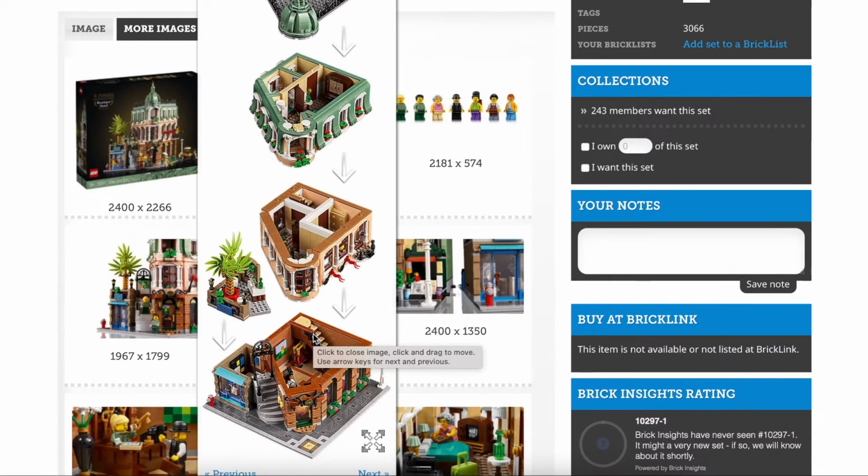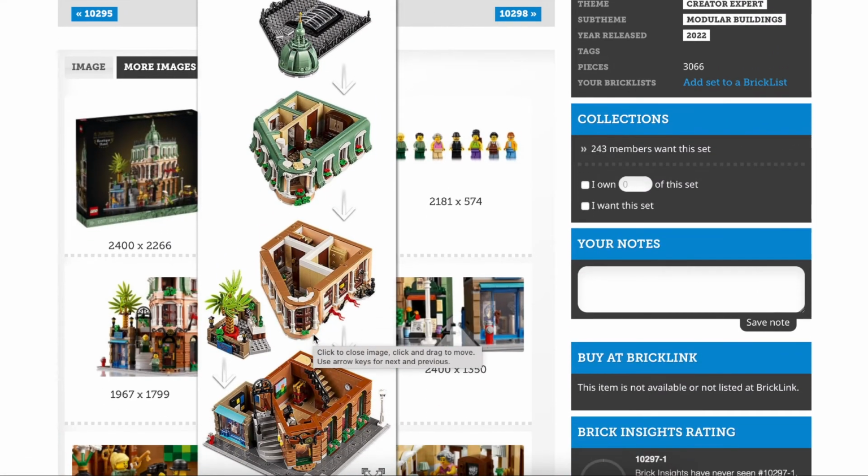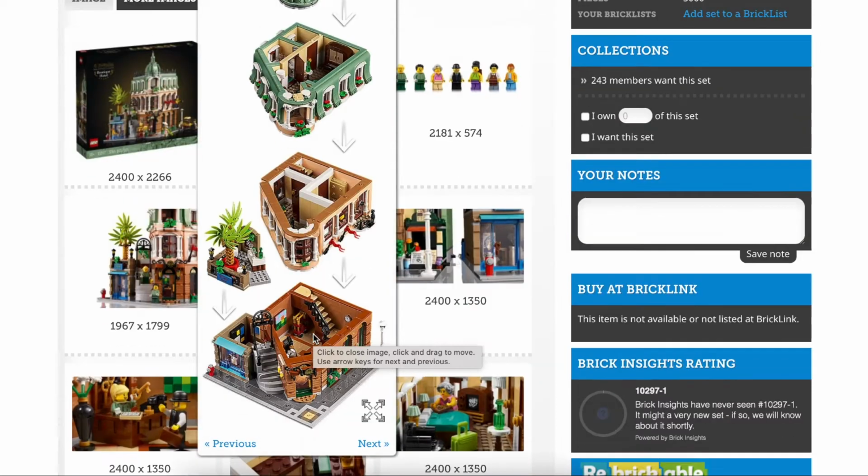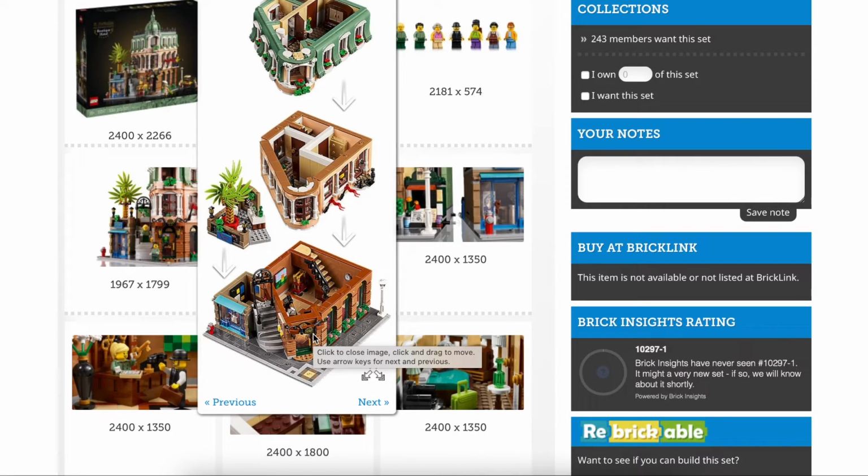I think it gives a good indication of the build of it and what's included, right? So normal 3 levels, and then we get this art show. I guess I'd call it a boutique art store, and that's where we see the palm tree on top. But I do like the inclusion of different height levels on this corner building.